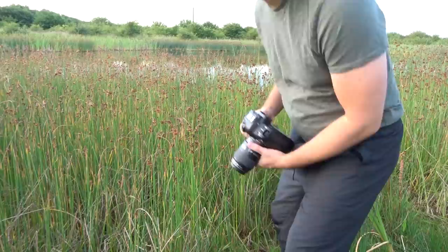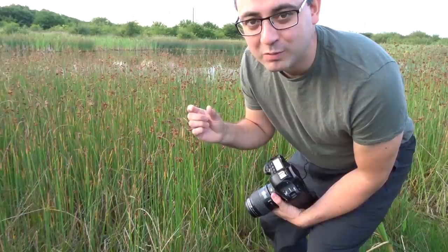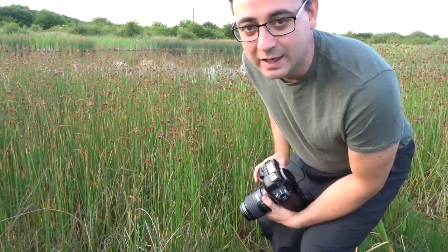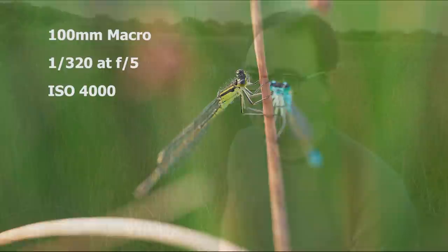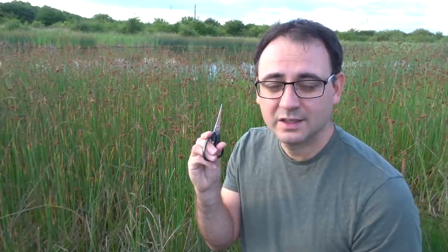Just found a pair of damselflies resting on the opposite side of one of these stems in the reeds. So what I need to do is be really careful in getting close. Just really need to take my time. There's a really good shot there, those damselflies, but there's this one little stem annoyingly in the way. So, part of my macro kit, a little pair of scissors. I'm going to see if I can cut that away and I should be able to get a clear view of them. But I have to do it really slowly and really delicately.